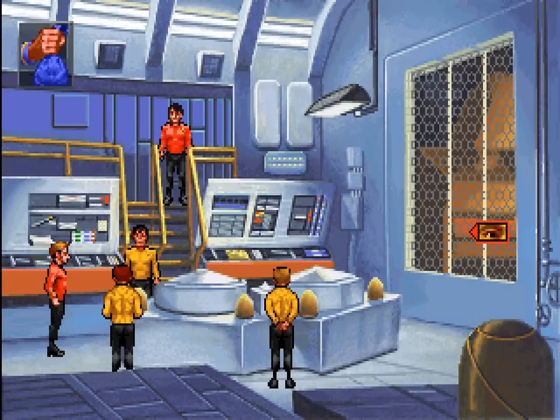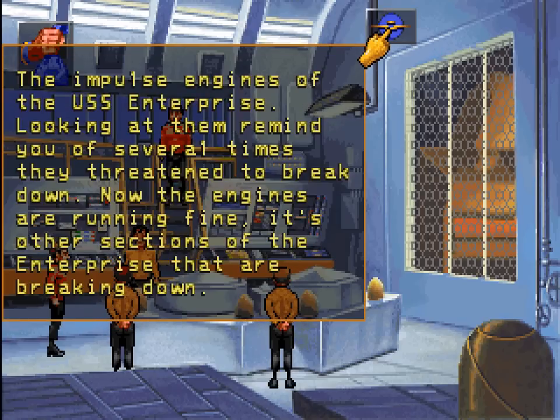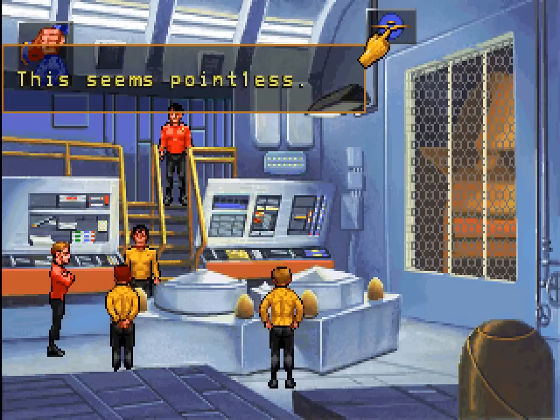Alright, the engine room. Looks very different from the engineering in later models of starships, even the refit Enterprise seen in Star Trek The Motion Picture for the first time. The impulse engines of the USS Enterprise. Looking at them reminds you of several times they threatened to break down. Now the engines are running fine. It's the other sections of the Enterprise that are breaking down. Okay. This seems pointless.